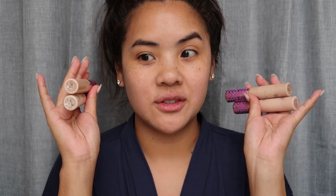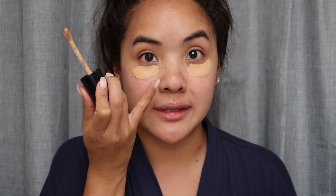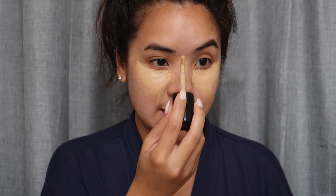Obviously, I love this stuff so much, but once this baby came out, if you haven't tried this concealer, the Born This Way, the new one, and you love Shape Tape, you will thank me later. Oh, you know what? You're welcome. But I pretty much focus this under the eyes first, obviously, because I have some crazy dark circles. They're there. I see them.